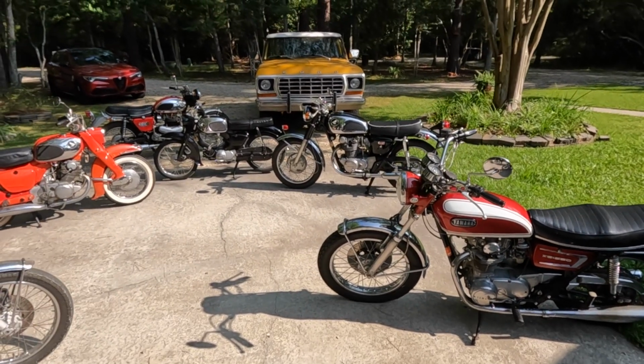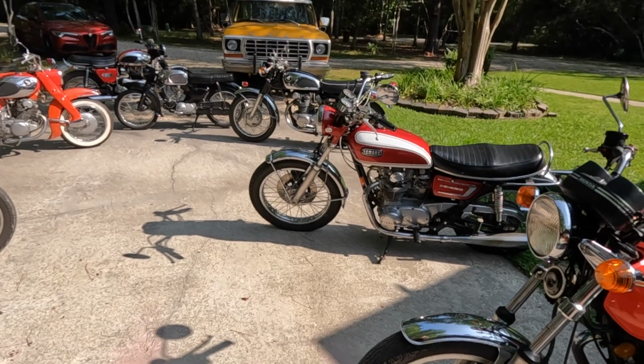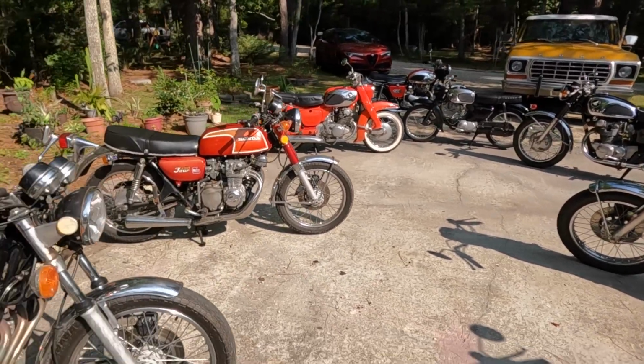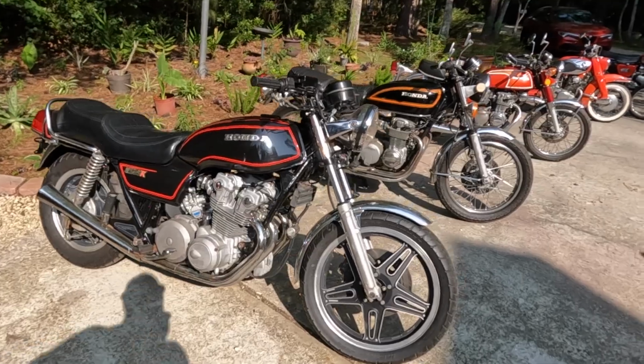Then we put a new engine, new transmission in the truck. So that's where we are on the Yamaha XS 650, XS2, 1972. And then we'll move into the 350, 550, 750 kind of range. Let's start with the 350.